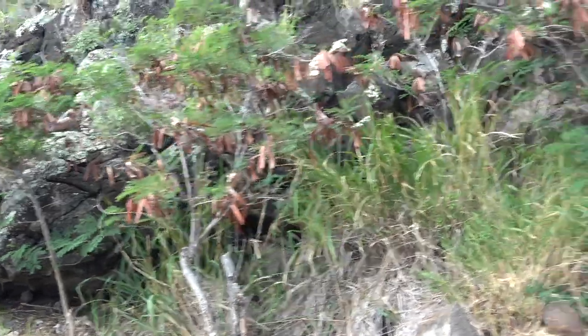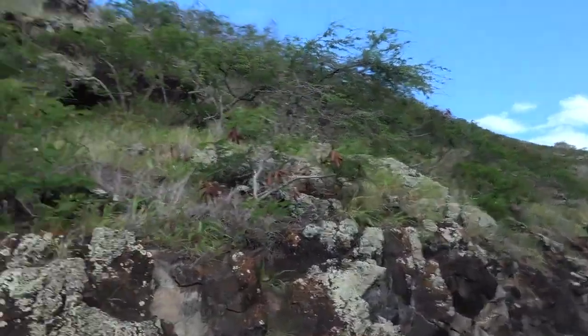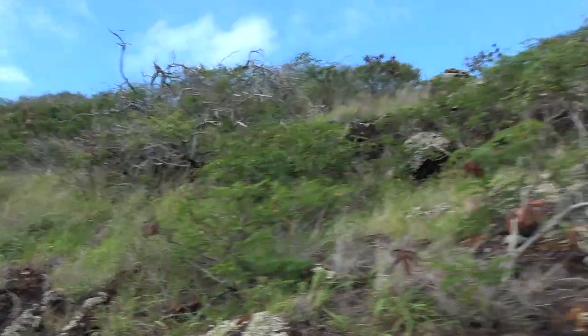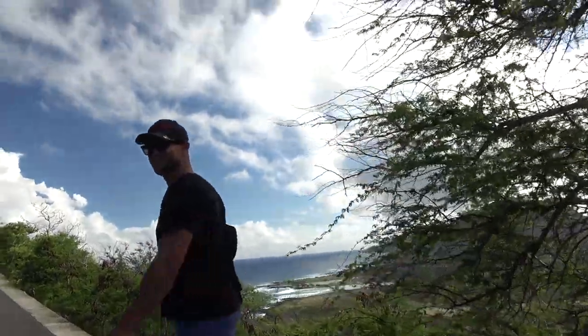Man, I could see really well. I could see all this surface. Okay, let's stop rolling. It's amazing. It's got a lot of cave-like rock things. So up on the other side is where Diamond Head, Makapu'u Lighthouse is. Okay.